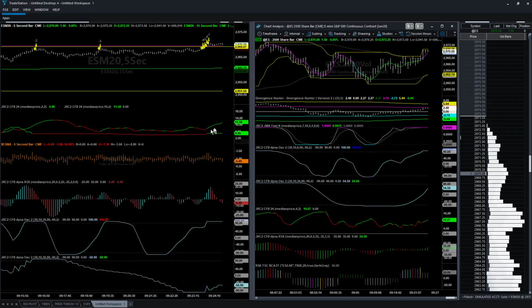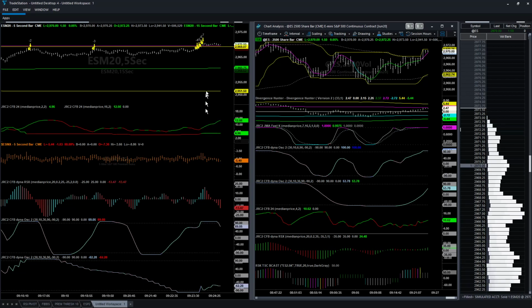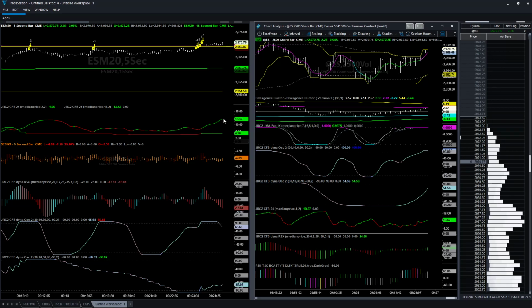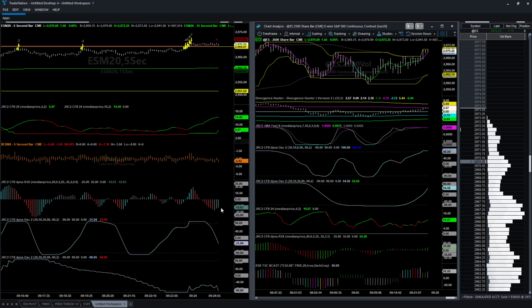See how this is continuing to move? That also is suggestive that this market's going to continue to go up higher, around to 71. This is going to turn again, and it's going to push this higher. As it's doing right now.